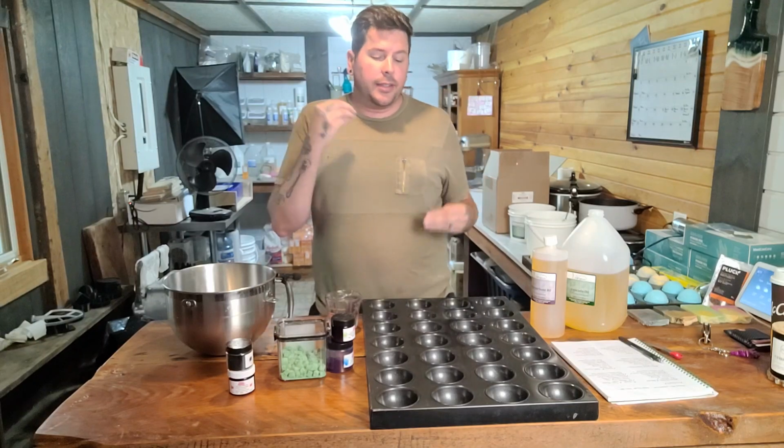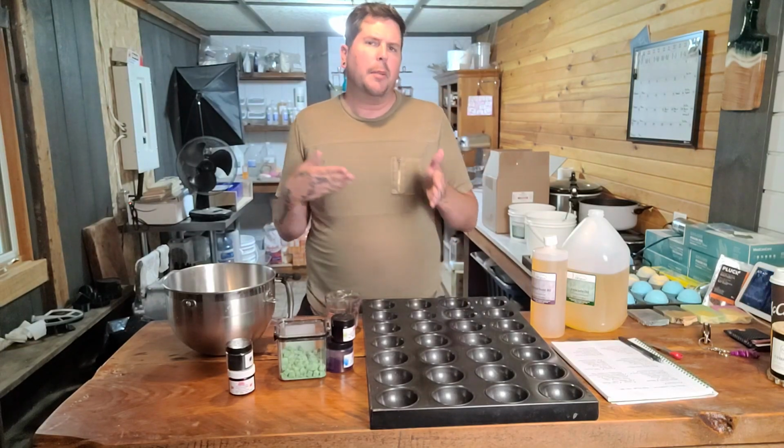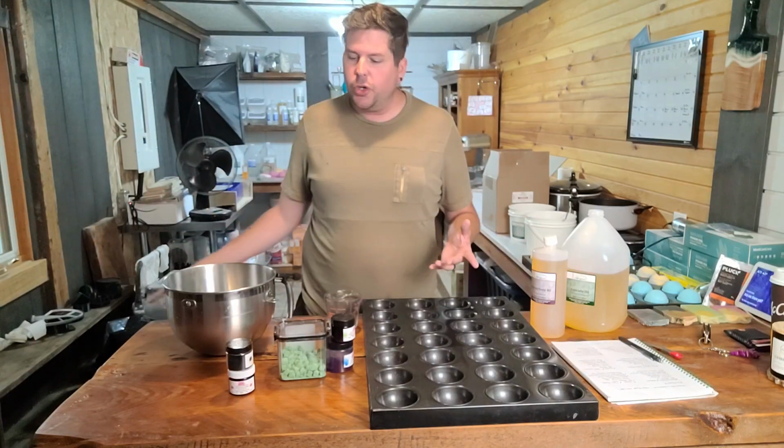But while we do that, we're going to be switching up our angles and doing all of our measurements and our mixing. This is probably going to be a full-blown bath bomb, but a step-by-step of a half batch, if that makes sense. Without further ado, we'll wrap it around and start pouring the ingredients.